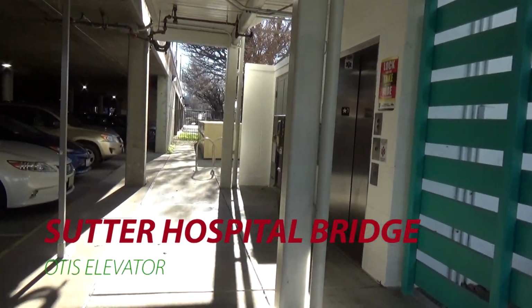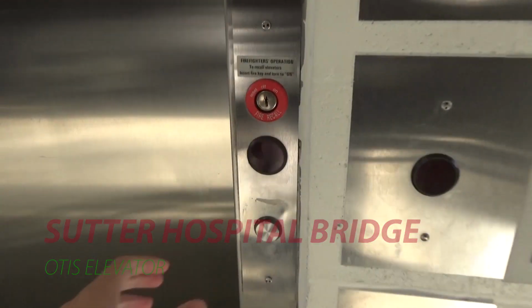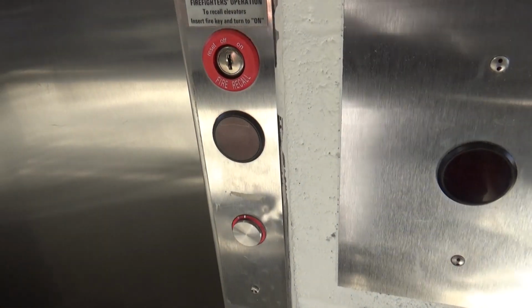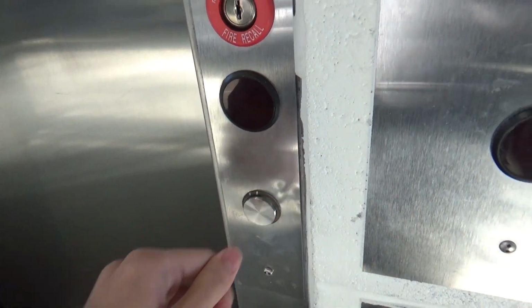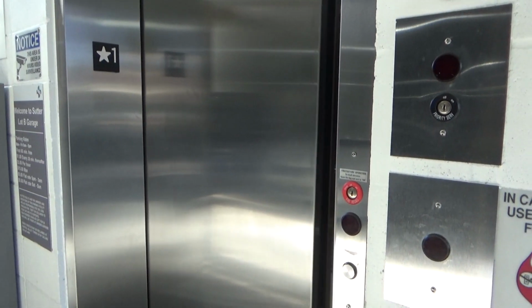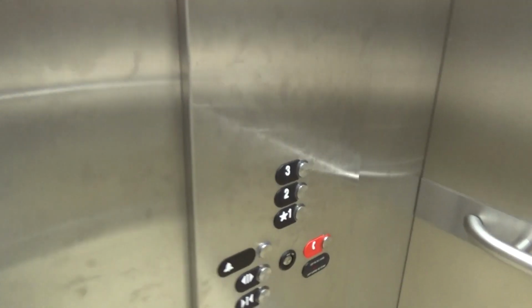Brand new elevator. Machine room. Series 4. Huh, I thought that would be blue. This is the elevator here at the Sutter General Hospital, Crossbridge, Sacramento, California.